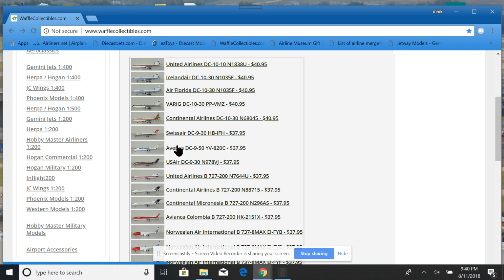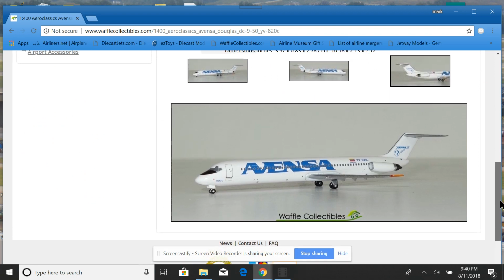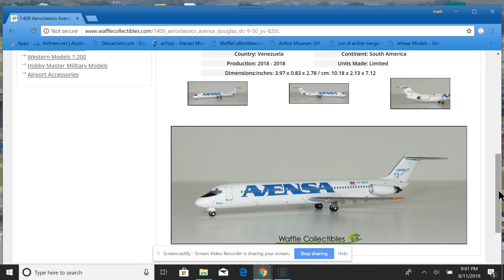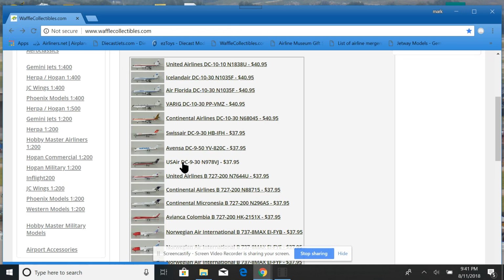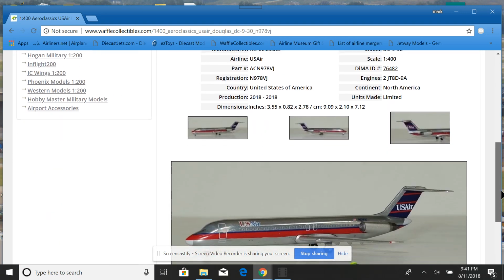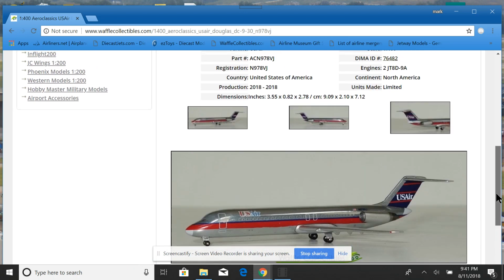Okay, next we have Avenza DC-950. If I remember correctly, this airline was actually started by Pan Am. Mexicana was started by Pan Am. There's several Latin American carriers that are around today or were around in the not so distant past that were started by Pan Am, and this is one of them. Okay, next we have a US Air DC-930. I have a DC-9 in the livery of this, but not this livery. This is not my favorite old US Air livery, but I do have quite a few models that represent it.